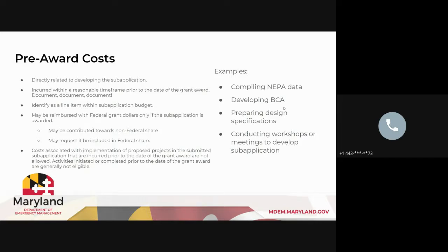So we will jump right into this. One thing we get asked a lot about is pre-award costs. Pre-award costs are costs that you might incur upfront in order to develop your sub-application. Last year with BRIC, FEMA removed some of the time limits on when you could start claiming these costs, but you still have to be reasonable. Essentially, it's things like contracting out the development of your benefit cost analysis, any design and engineering work to put together your application, or any costs to put together preliminary EHP documentation. So it will include different costs like that.